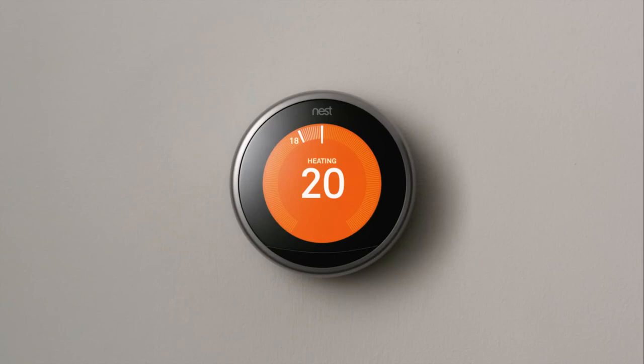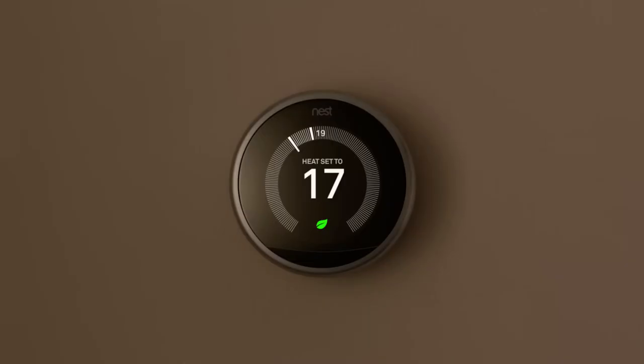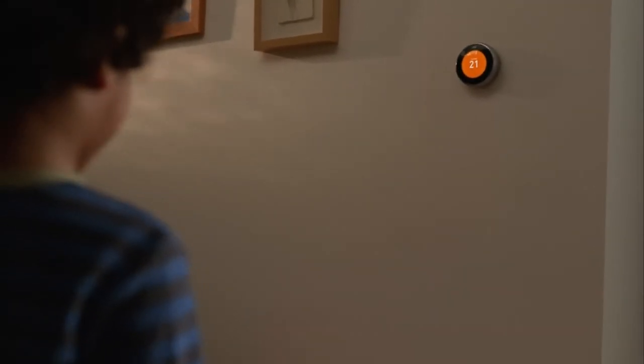Just turn it up or down. It will catch on after a few days and create a personalized schedule for you. That's how the Nest Thermostat saves energy. It's easy to learn how to save more every day. Just follow the leaf.